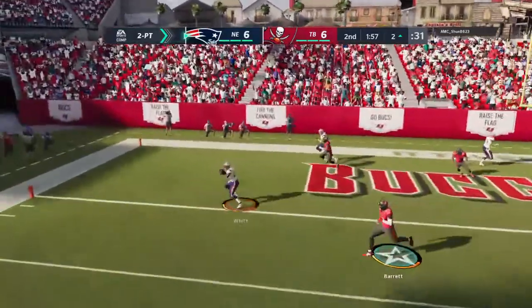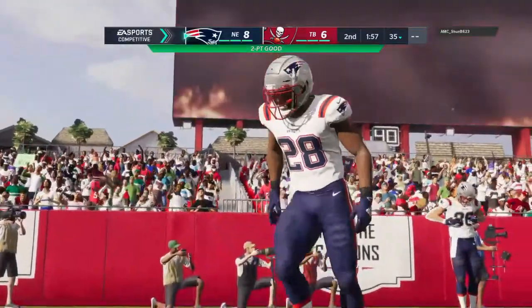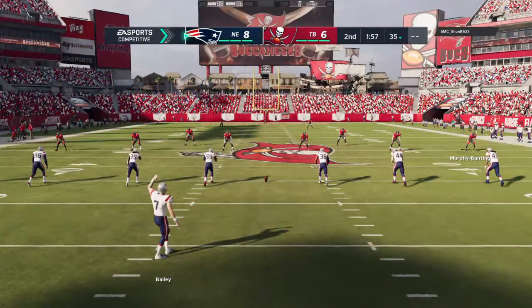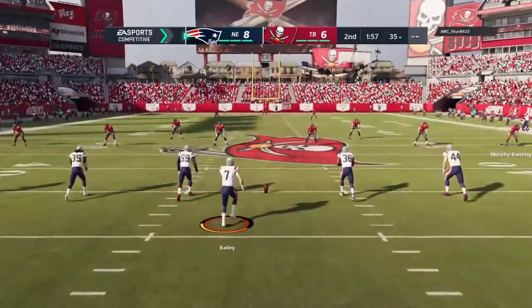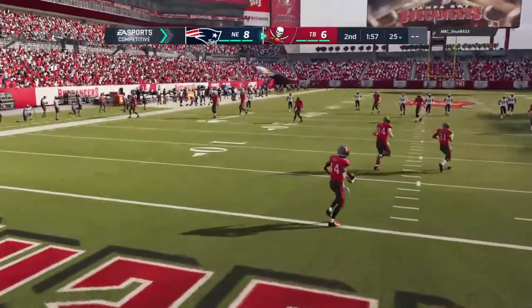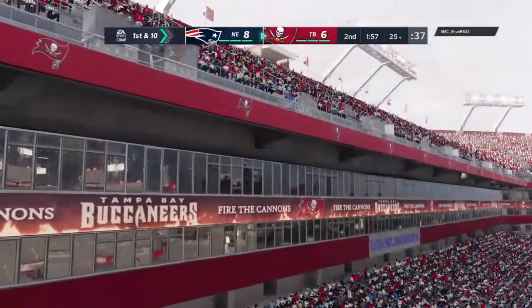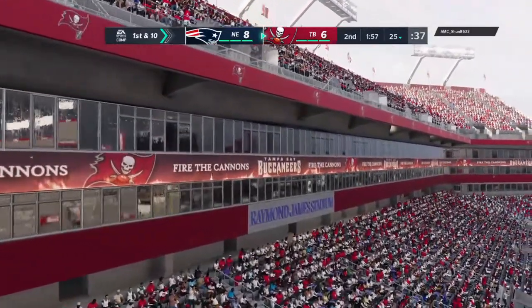Out of the gun, Newton. And this is going to be hauled in. So they get the 2-point conversion. And now they have an 8-6 lead. Bailey now to kick it away after the touchdown. And a fair catch signaled for and taken successfully. The Bucs take over 1st and 10 at their own 25-yard line.